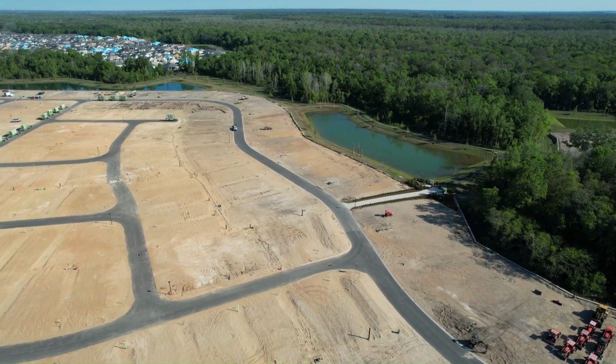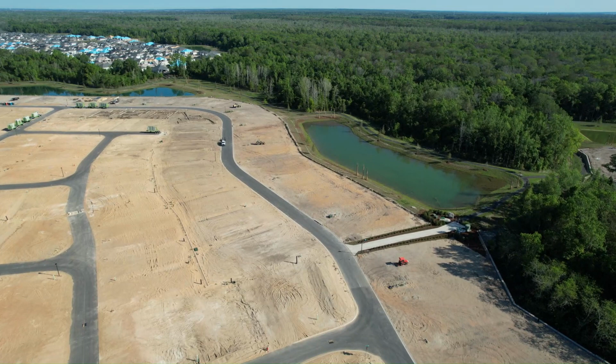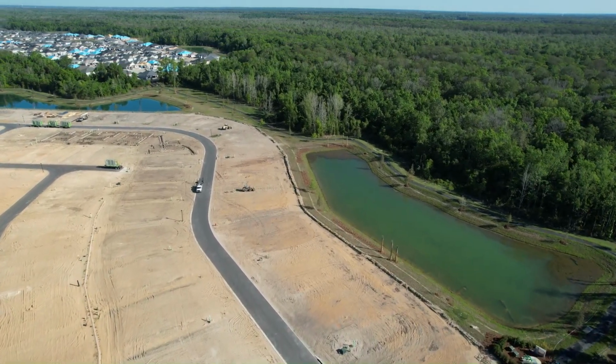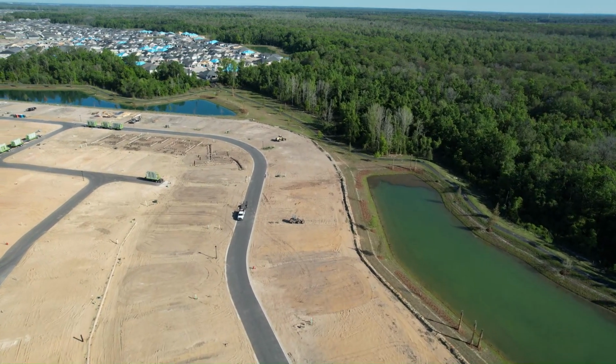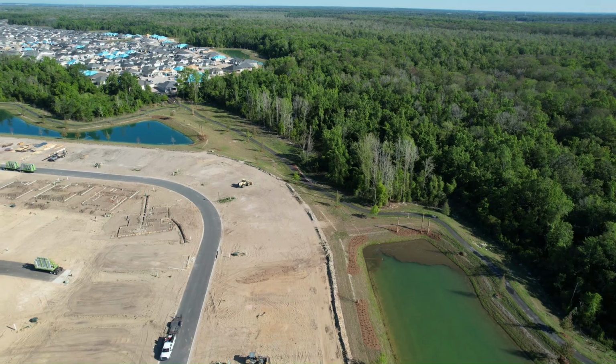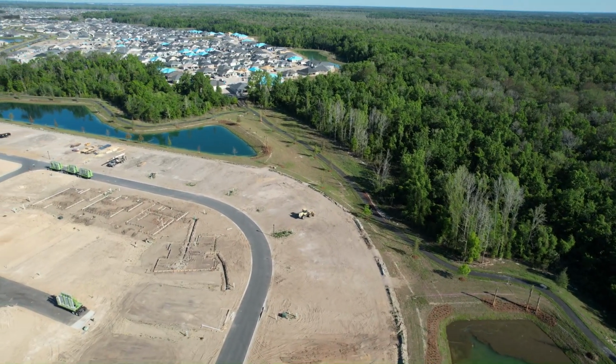And I would like to know how many completed homes the villages have in inventory, but I'm sure it's quite a few. And they probably don't want to slow down because they've got to keep those workers working. Because if they don't, those workers will go somewhere else, and they're hard to find.